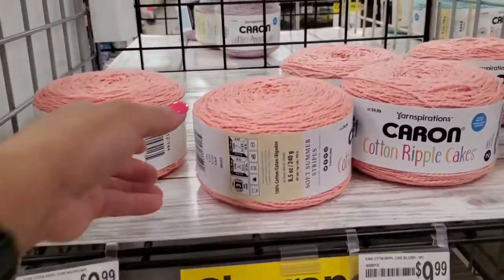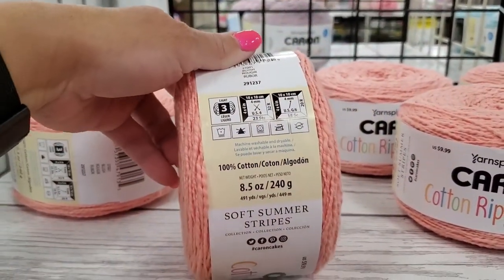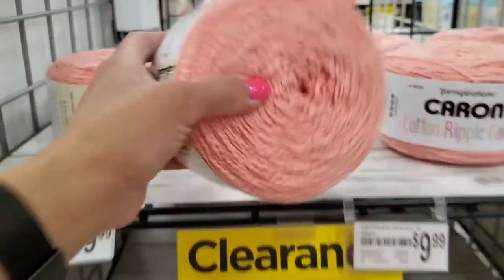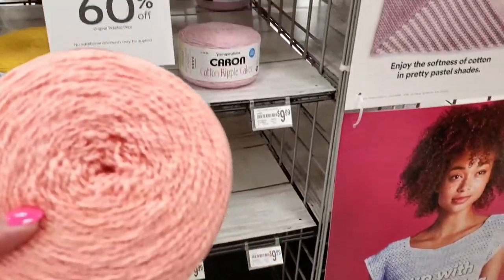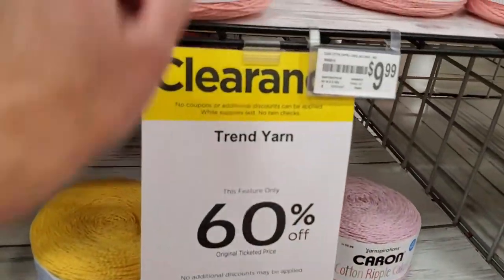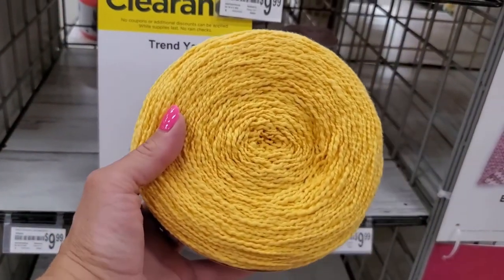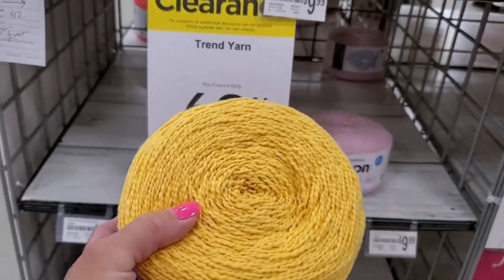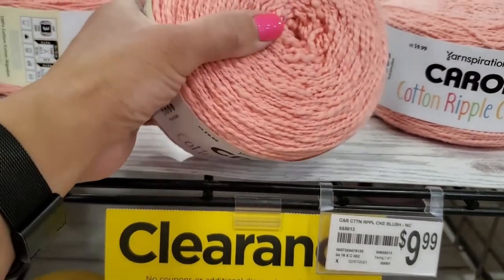What? They're $4? Oh, dudes. No, I don't need this at all, but 491 yards. What? I prefer the yellow, but they only have one. But that's real, I like it better in the camera. It looks brighter, like a sunny yellow. And in here, it looks more mustardy. But $4, 400 yards.